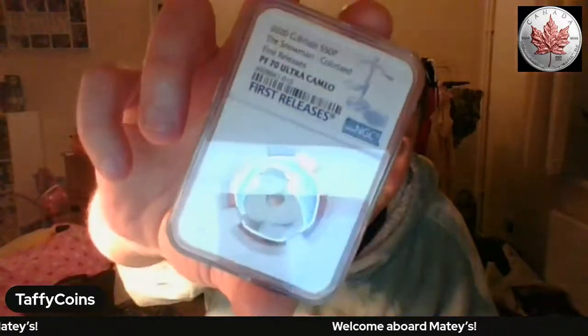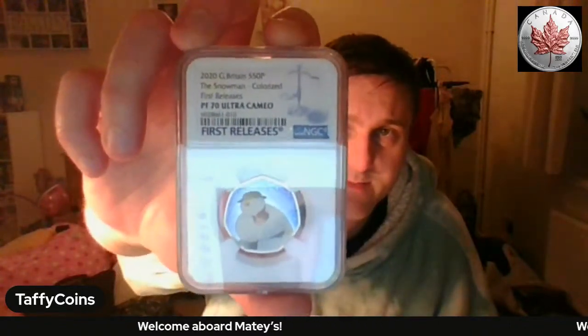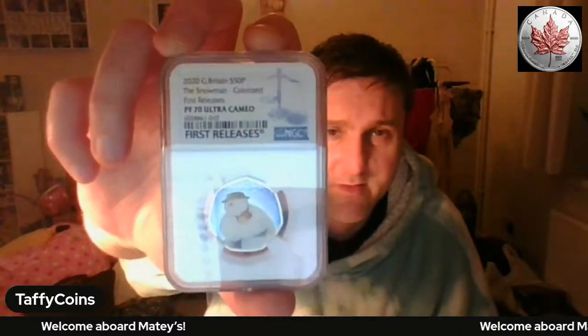But I was lucky with my silver proof, it got a 70. So the silver proof with that grade might be worth about £80, £90, if not a bit more, because these were one of the lowest mintage ones in these Christmas coins that are released. It's only 7,500. Right. Well, that's pretty low.